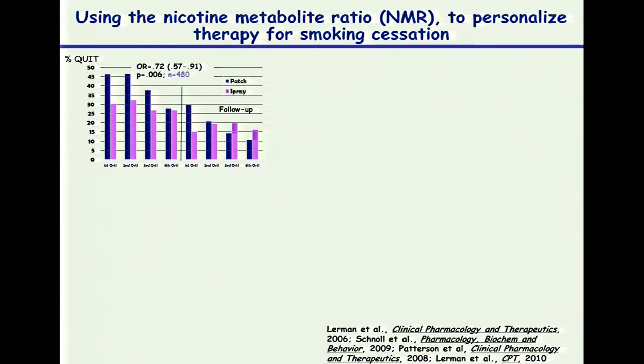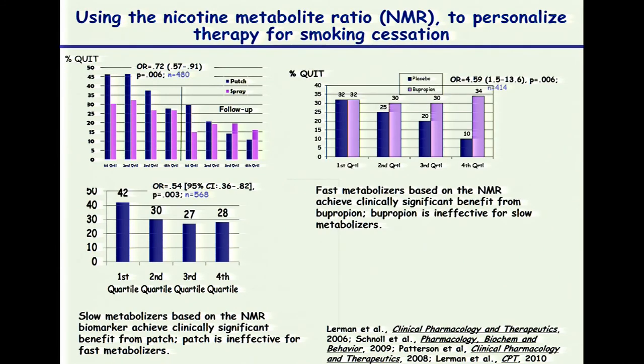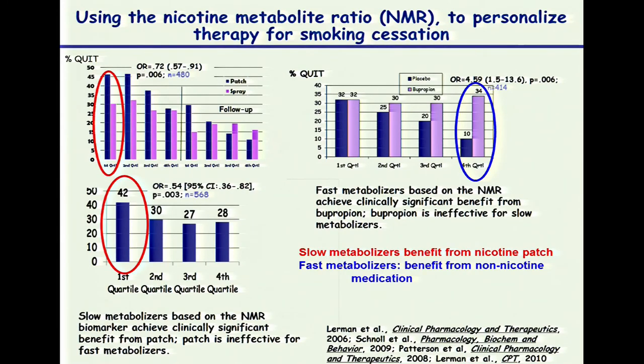So to summarize, we've shown that the slow metabolizers in these groups have a significantly higher benefit from nicotine patch than the faster metabolizers. We verified this in a completely independent study showing slow metabolizers do better with the patch. We've also shown, though, that these fast metabolizers, you can restore their deficits, you can revive their quitting ability with a non-nicotine medication like bupropion. We also have preliminary data showing that Chantix, also a non-nicotine medication, has similar effects. So it leads us to the idea that a slow metabolizer would do well with patch over the counter and some counseling, but fast metabolizers really need a non-nicotine medication like bupropion or varenicline.